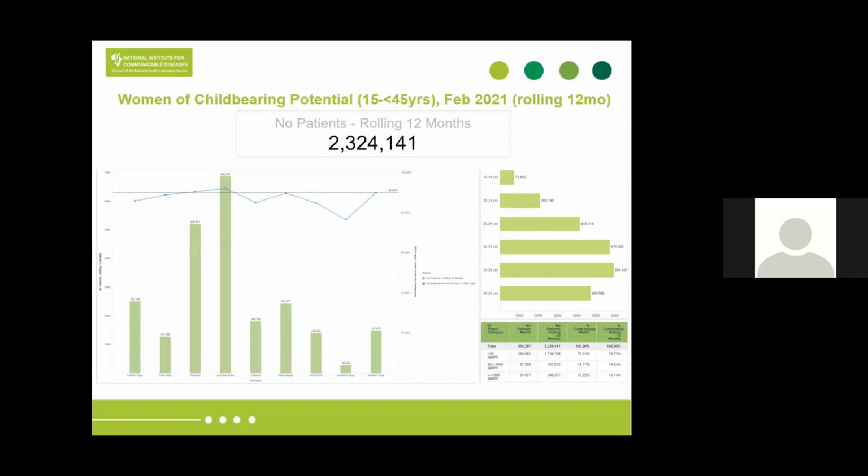In terms of disaggregating data to represent women of childbearing potential and, more importantly, pregnant and breastfeeding women, you can, as I've already indicated, select various age groups and sex. And this is representing data for females between the ages of 15 and 45 years of age from February 2021, and you can see that we've got 2.3 million women of childbearing potential who have had a viral load in the past year. The little graphic on the left-hand side has the columns to represent each province in terms of the numbers of patients seen within those provinces.